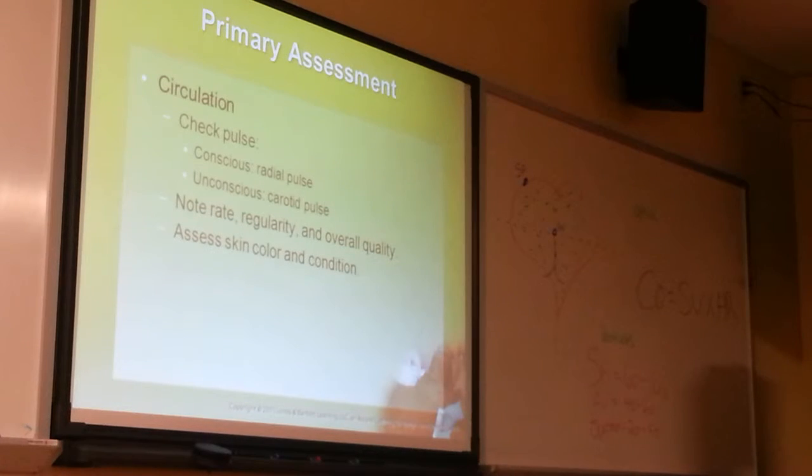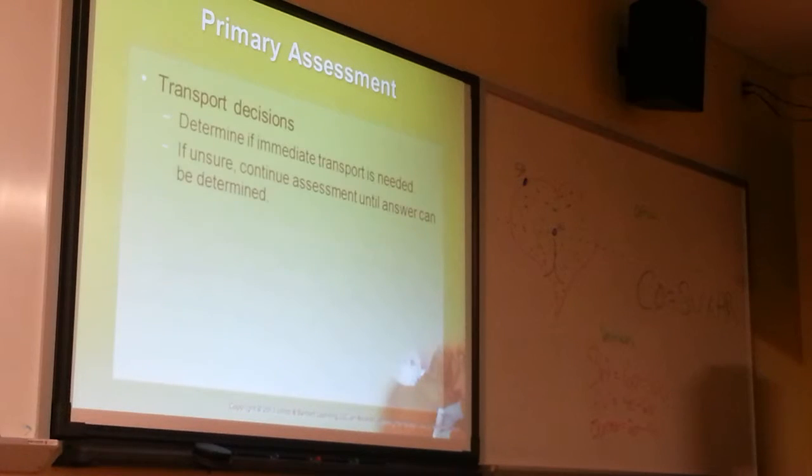Now, this is actually an interesting thing, because this is where we change when we're talking about circulation. We're looking for rate, regularity, and overall quality. When our patients are on the monitor, we're looking for it to sync up. That's a new thing that we weren't doing when we were EMTs. Now we're paramedics pre-hospitally, and we're looking for that monitor to sync up. What I see on the monitor should be what I feel with my fingertips. If it's not, there's a problem. What am I seeing on the monitor that should correlate with my pulse? The QRS complex. Good. Which is what kind of contraction? Ventricular. Very good. So we're going to assess skin color and condition.